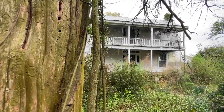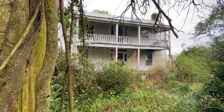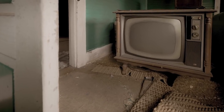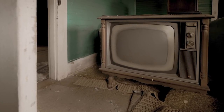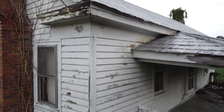The Williams home place will not be on HGTV. It will not be turned into an open concept kitchen. All the doors are justifiably barn doors, and none of them slide. There is actual mud in the mud room. A few more hurricanes and the house will be a debris field, which is why I'm here.